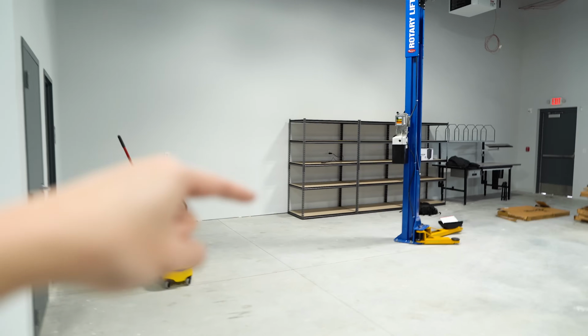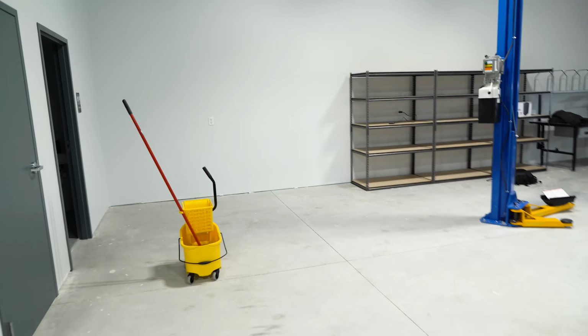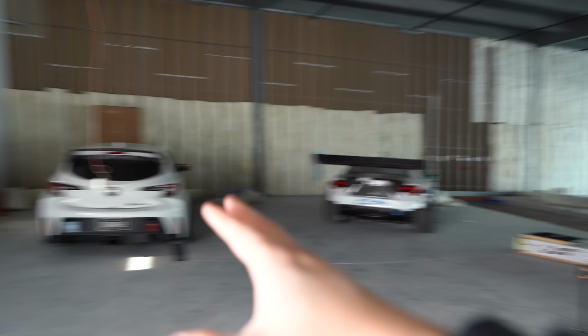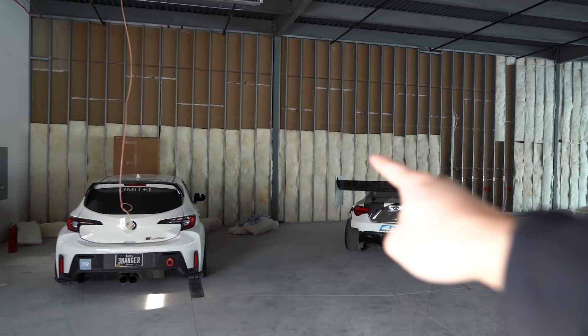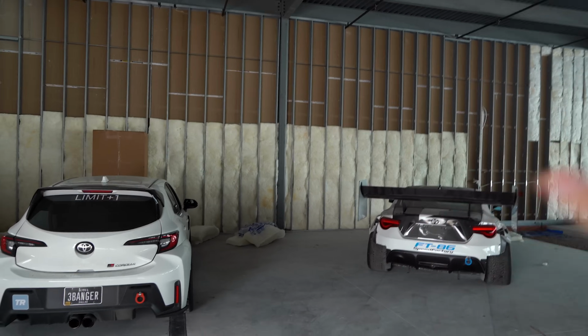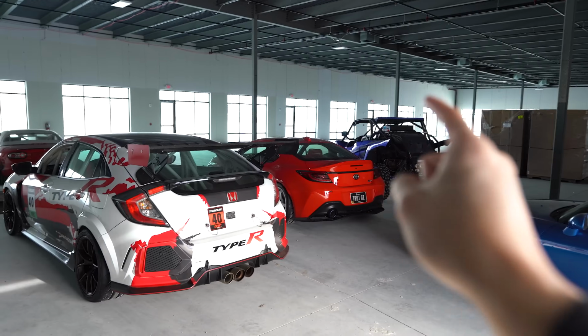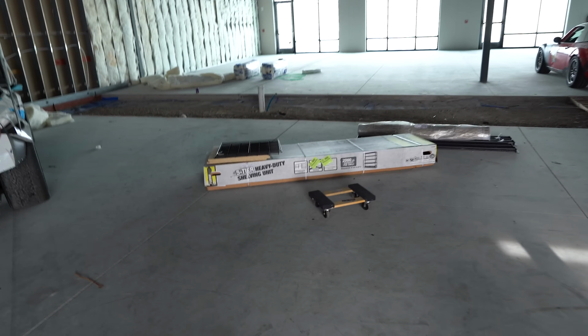Let's go grab the shelf that's next door and put that up real quick. For those of you that are wondering, the GR86 is just next door with the rest of these cars. So Driven Media is on the other side of that wall there. All these cars are waiting for that to be finished up, and then they'll be moved over there. So once we get everything moved in, we can move the GR86 over. For now, we need to grab this shelf.